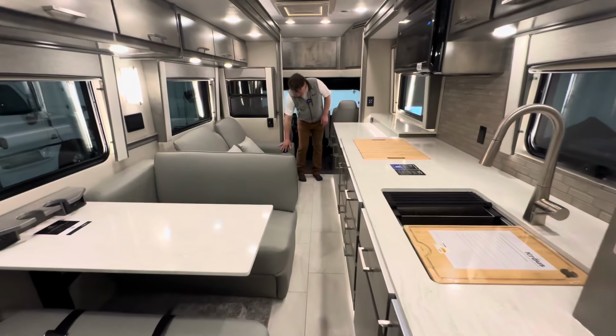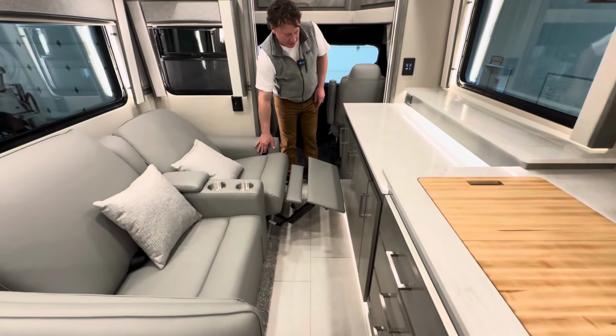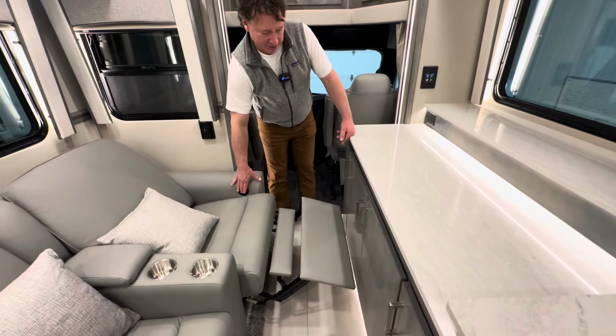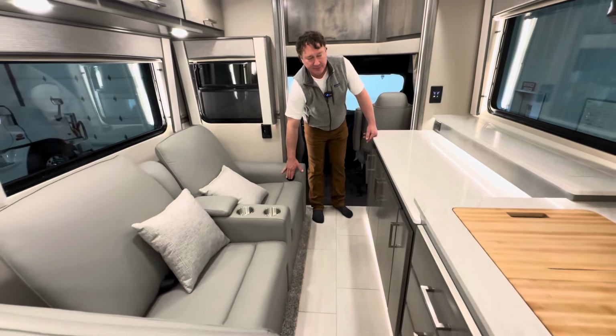Now, if you were trying to live the lap of luxury while you're driving down the road, you can't quite get all the way comfortable. I had a conversation today, I was on the phone with a customer for about an hour and a half, and it was nice to be able to sit there and relax just a little bit.